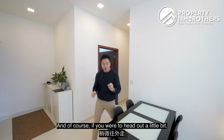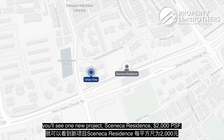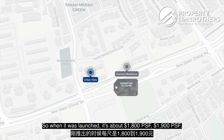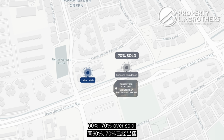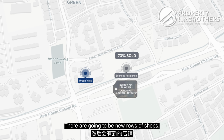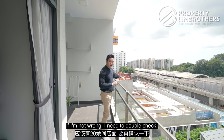And of course, if you were to look up a little bit, you see one new project, Sceneca, $2,000 PSF. When it was launched, it was about 1,800, now it's about 2,000. 60-70% sold. It's a mixed development. There's going to be new rows of shops, I think about 20 over shops, if I'm not wrong, I need to double check.